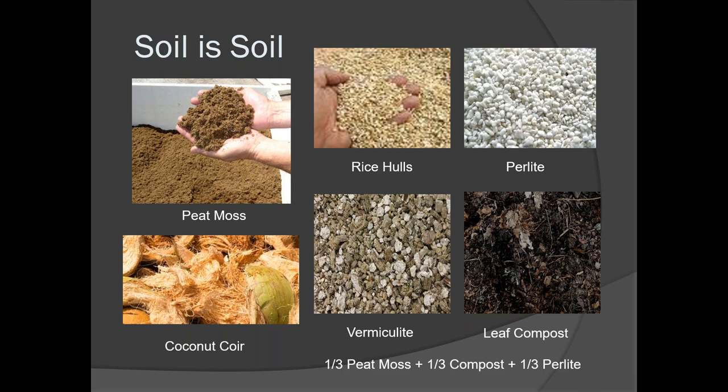And the wonderful thing about coconut coir is it tends to hold and absorb much more water than peat moss ever did. That was the number one complaint when we were using a lot of these bag mixes, was that it was so light. It didn't hold any moisture. You had to water it all the time. Well, coconut coir tends to hold a lot more moisture.